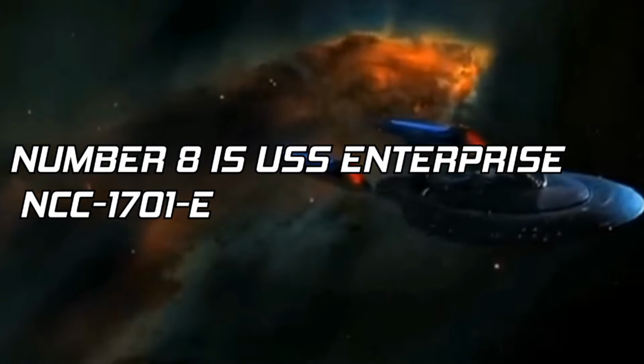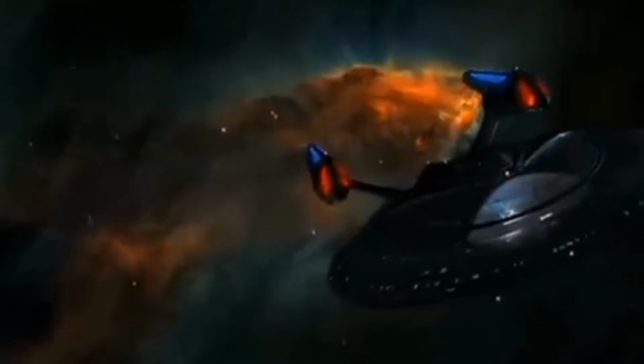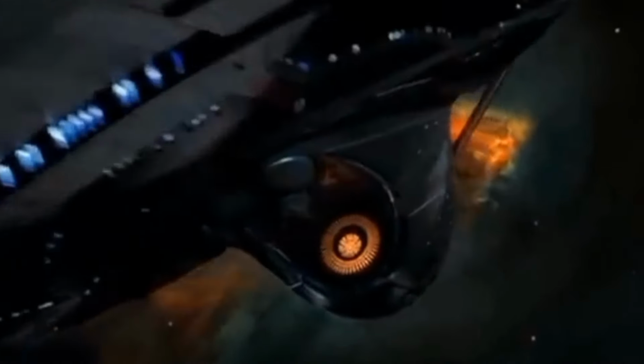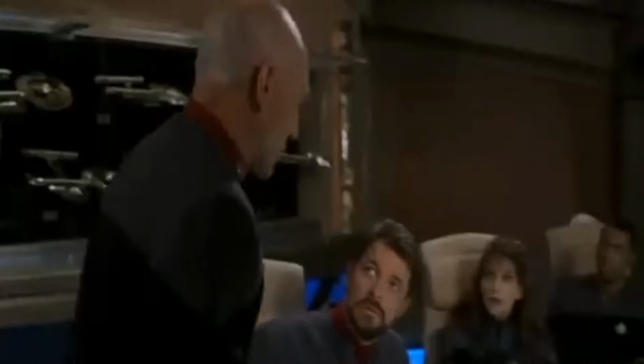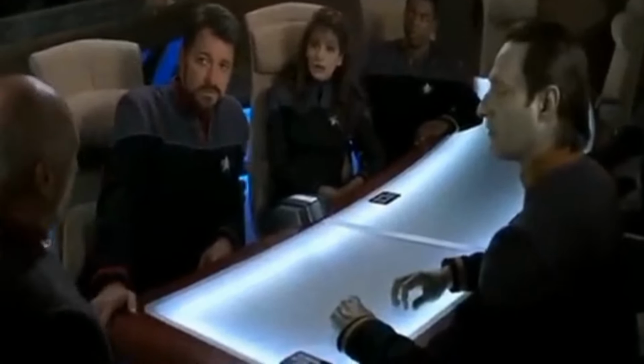Number 8 is USS Enterprise NCC 1701E. Despite the fact that earlier starship classes persisted for several generations, new classes were introduced every few years due to post-TNG advancements. In 2372, Captain Jean-Luc Picard took command of the Sovereign-class Enterprise NCC 1701E, which was commissioned to replace the Enterprise D after Star Trek Generations.